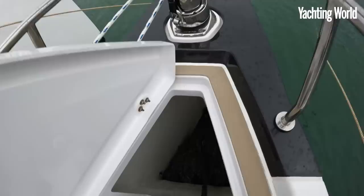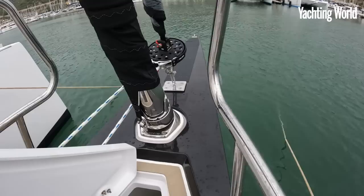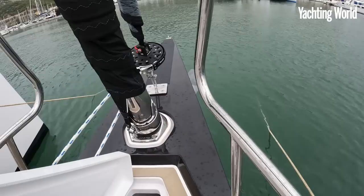The big composite bowsprit here with the anchor roller underneath it. The bowsprit is included as standard, and you can specify a longer one for racing as well. And this one has integral genoa furler and obviously the code zero further on there as well.